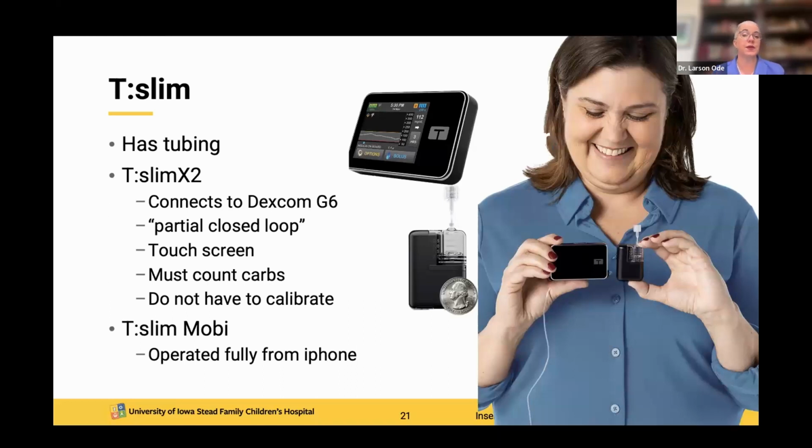You can set it to just correct for lows but not highs, or you can put it on a full partial closed loop where it corrects for both lows and highs. It does not have any ability to deal with food. You have to count all your carbs. You don't have to calibrate it because it talks to the G6.